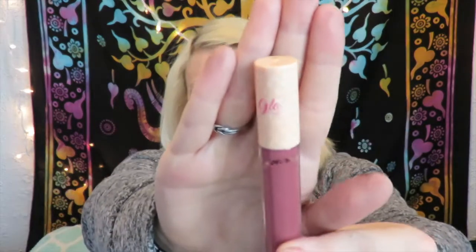The next thing I'm pulling out is by Glow by Glory. It is a semi-matte liquid lipstick, and this retails for $18. We'll have to see what the shade of it is. It says Made with Love. Alrighty, this is in the shade Honey Bun. So here's the packaging for that.